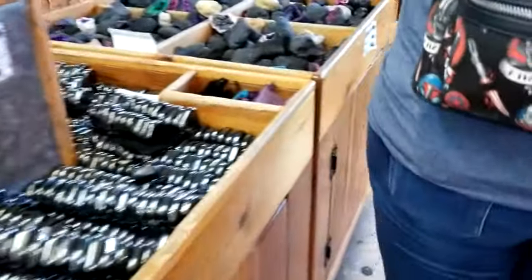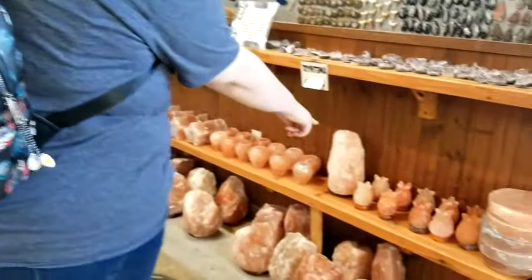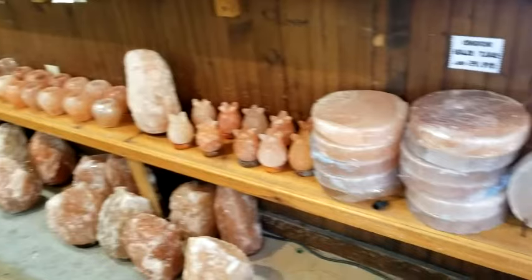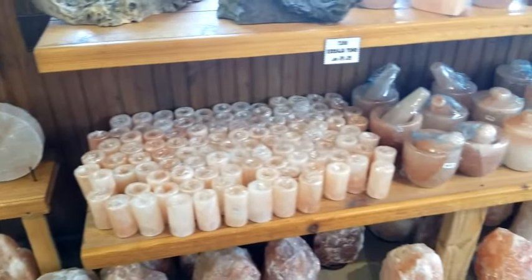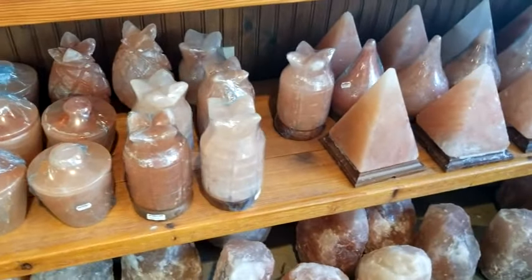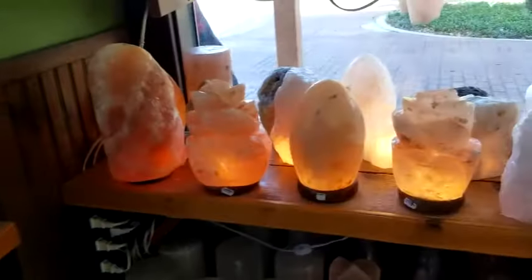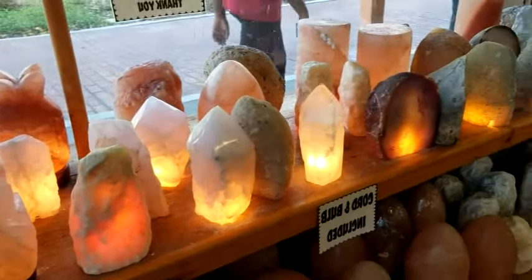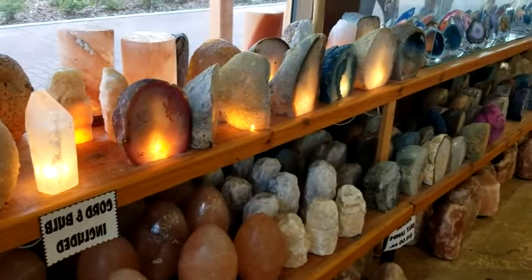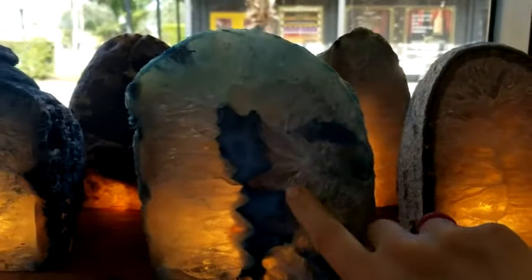I want to show you guys all the salt lamps they have. I've got like 3 salt lamps in my house currently. But look at all the salt lamps. Pineapple salt lamps, pyramid shaped columns, and look, they have some geode style lamps, not salt lamps, but geode lamps, which are amazing.